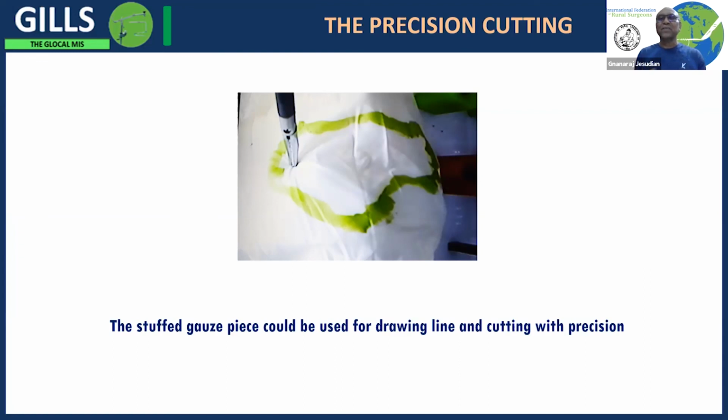This even offers an advantage over the conventional disposable that FLS programs give, because here the line is in a 3-dimensional fashion. It's not in one plane. And you don't have to draw a perfect circle. So trying to cut these with the scissors gives much better practice of how to do precision cutting.